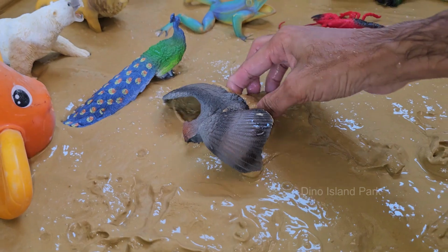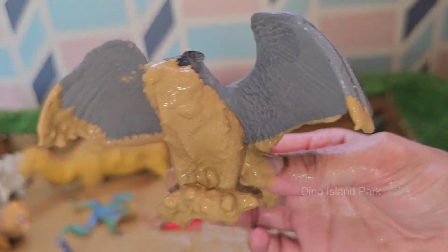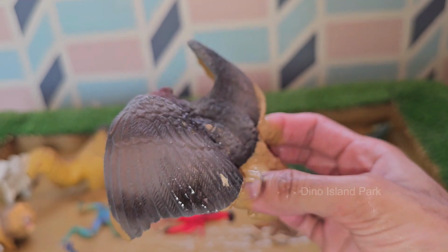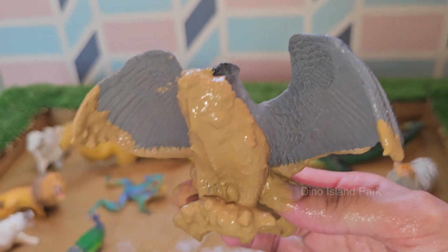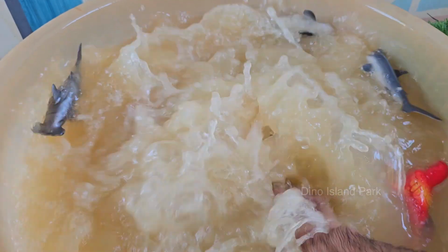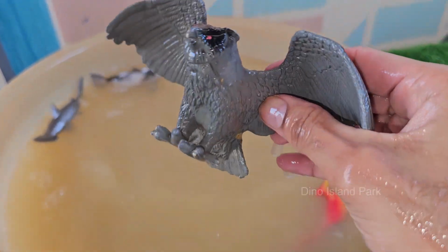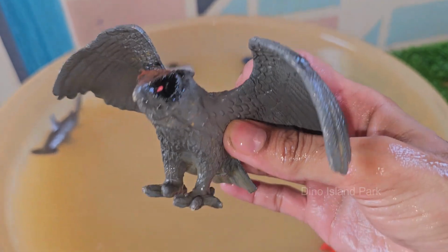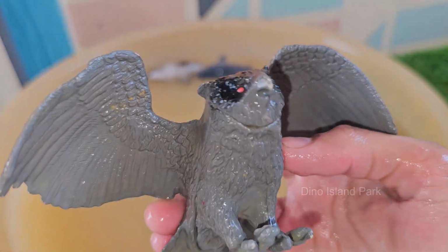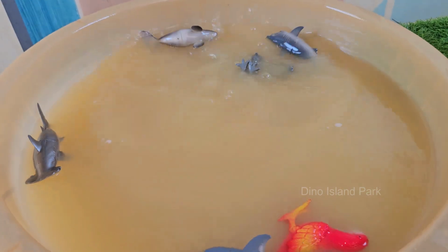Owls are nocturnal birds of prey, meaning they are most active at night and hunt for food like rodents, insects, and small birds. Owls can rotate their heads up to 270 degrees thanks to extra neck vertebrae. But contrary to myth, they cannot turn their heads all the way around. Owls have amazing night vision, and their large forward-facing eyes help them see in very low light.